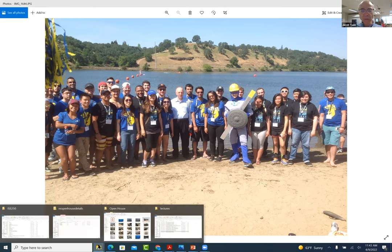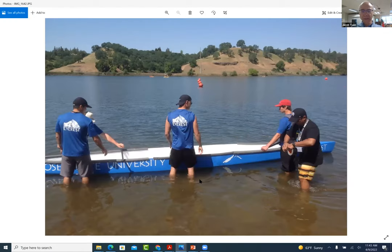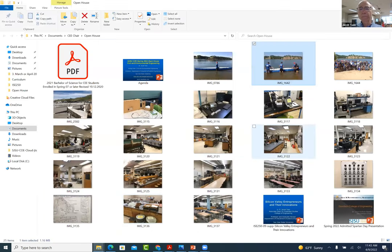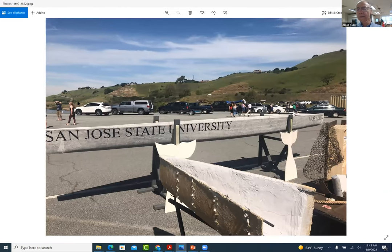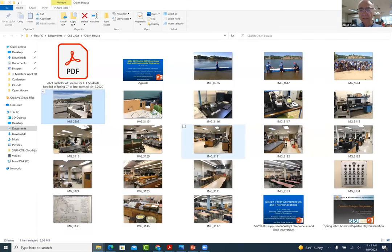There are 2 more pictures about this. So it's the San Jose State University, and also this is for doing their test runs. This one, we actually took it to a local lake. You can see that this is a concrete canoe, right?